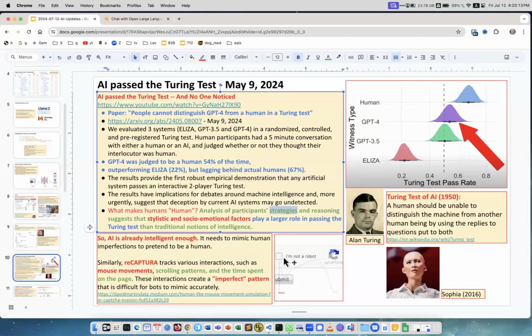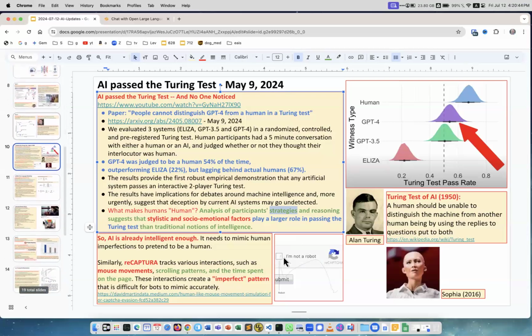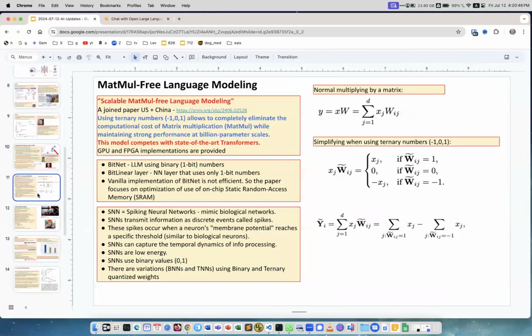It's kind of similar. Here, there is a picture of reCAPTCHA. You know, "I'm not a robot," and you press on this checkbox, and the system evaluates whether you're human or not by how chaotic your movements are. So you need to add randomness, imperfection, to pass as a human. So I guess AI systems will become better actors at mimicking humans because they're already intelligent. So this is already achieved. Okay, next.